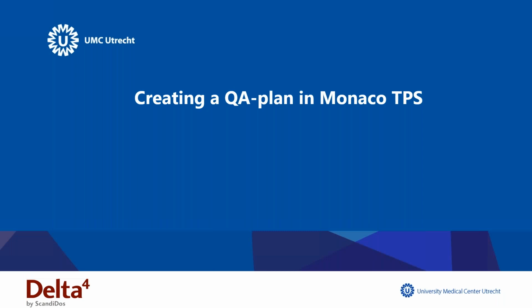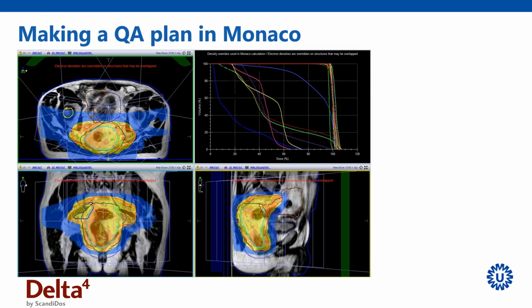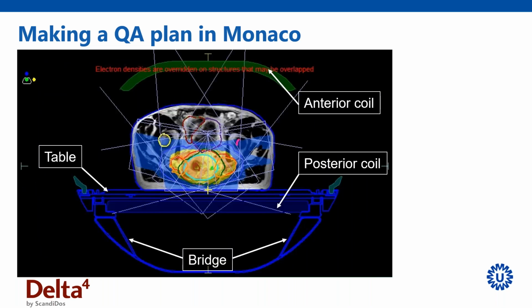Then I will take you shortly into what it takes to make a QA plan from your Monaco treatment planning system. First of all, we start off with a clinical plan. In this case, it's a rectal plan that we treated on the Unity machine. It's just a normal plan as made by a physician. In the treatment planning system, there is already a model of the table included. So there is the bridge where the table lays on, the table itself, as well as the anterior and posterior coils. Because if you treat the patient in a clinical situation, those coils will be present as well. You irradiate through them, so you have to take them into account in your planning.